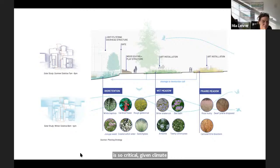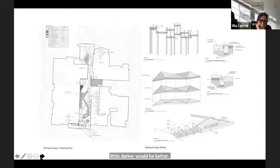So I like the summer solstice and the winter solstice. I think it's a little light graphically, a little darker would be better. So can we go to the next one?